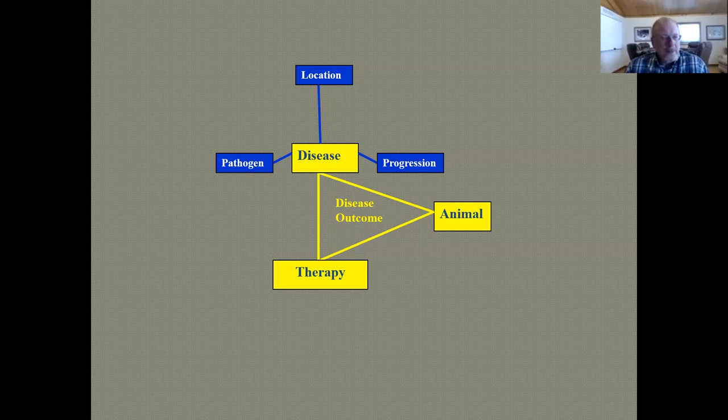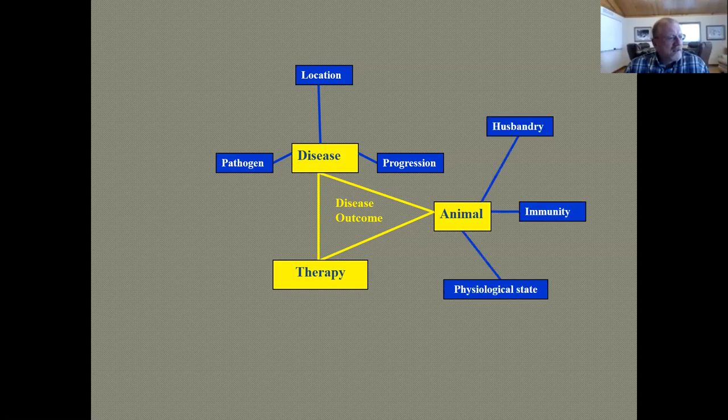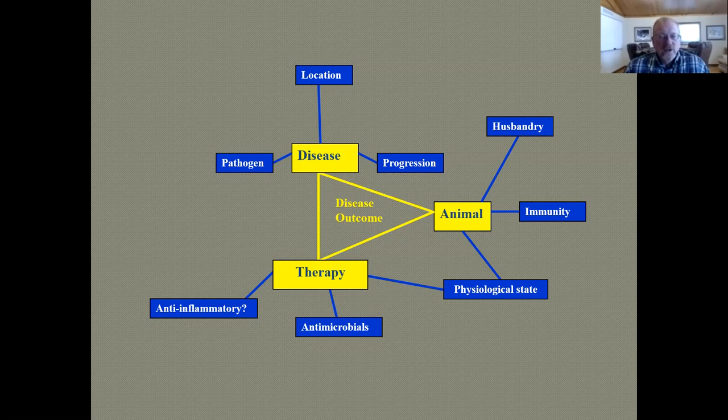A calf with scours or a calf with pneumonia, if we can catch them right at the outset, outcomes are usually different than if we catch them where they're down or really severely affected. Then if we look at the animal, there's the husbandry we apply, the way we handle them, and the immunity that animal has, either through vaccinations or, in the calf, getting adequate colostrum. Then there's the physiological state of the animal, whether they're in a positive or negative energy balance, and whether they're affected by other diseases. For respiratory disease, if we have IBR or BVD or BRSV blowing through, it changes how they're going to succumb to and react to a challenge from a bacteria. And then therapy: we've got antimicrobials and other things that we do or don't use along with the antimicrobial, and that's a whole other discussion as to what we put with them.